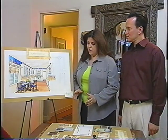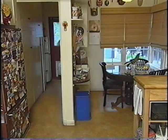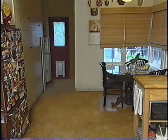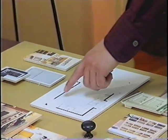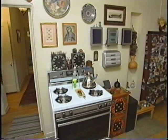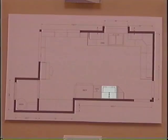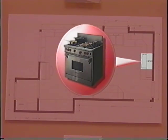Our concept for the room is to really widen the space, and we're going to do that by removing the wall between the utility room and the breakfast nook area. So now you have a larger kitchen. That's great. More room for folk art. Exactly. Plenty of room for that. A better use of space is to take the range out of its current position in this area and relocate it over to the right of the sink wall.